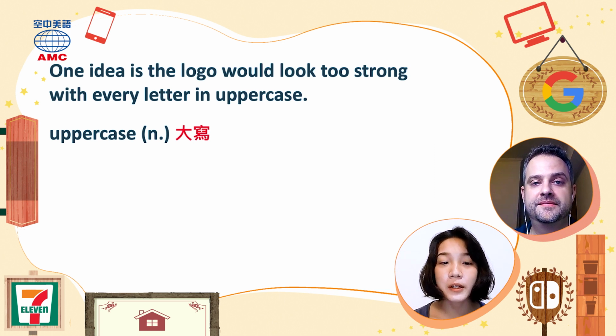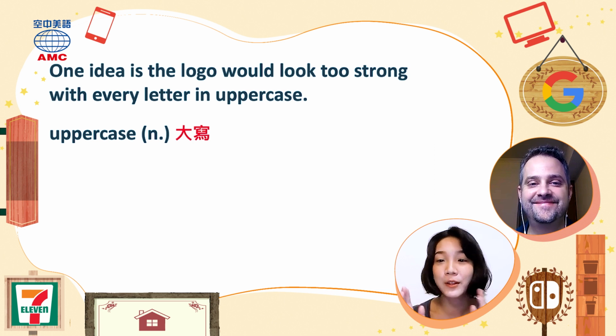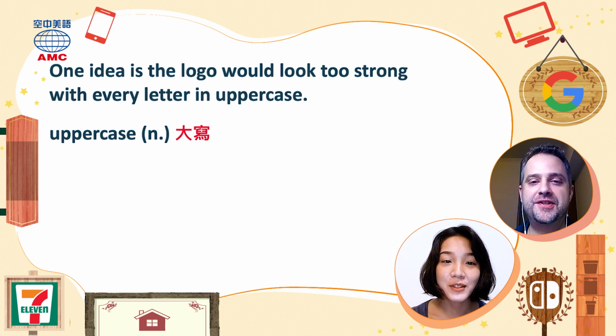所以说，为什么课文就说，那为什么会这样设计呢？就是因为如果所有的字母都是大写的话，视觉上可能会看起来太强烈。Now, it's true, because when you want to scream at someone through text, you can use all capital letters to do that. Right, yeah. If I get one of those messages, I know I'm in a little bit of trouble. So that's one idea about these.